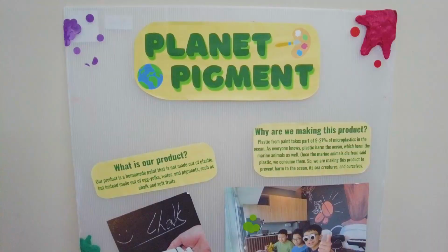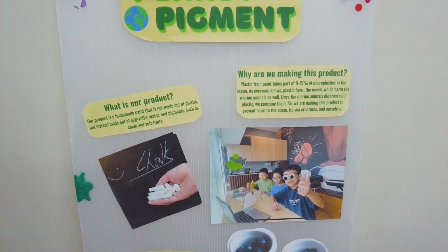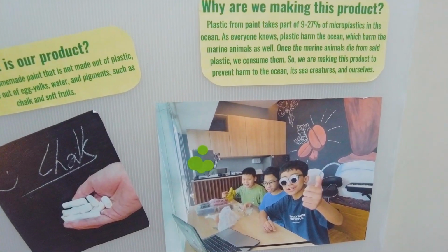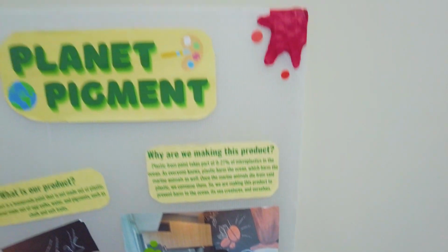Be careful when handling the glass jar, as it may break and injure you. When handling the eggs, do not drop them, as the eggshells may harm you.